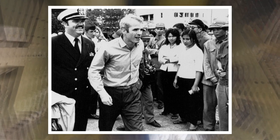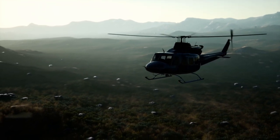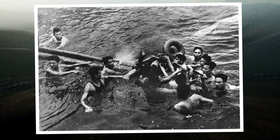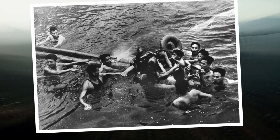McCain's capture. Senator John McCain's time as a POW during the Vietnam War became a major part of his public image during his political career. This previously unreleased photo shows the moment McCain was pulled out of Vietnamese waters after his plane crashed.